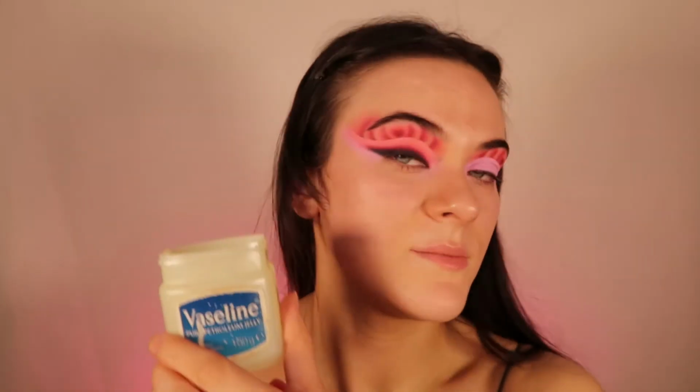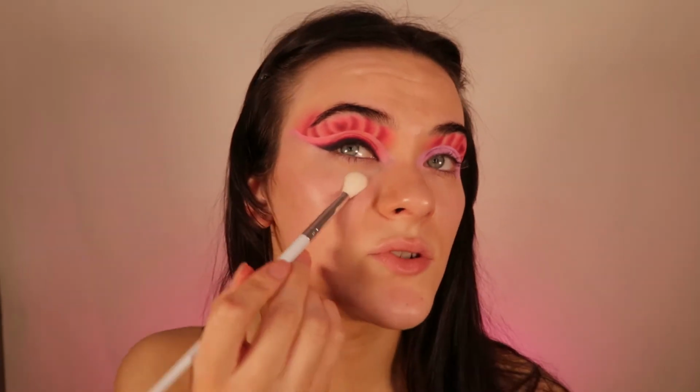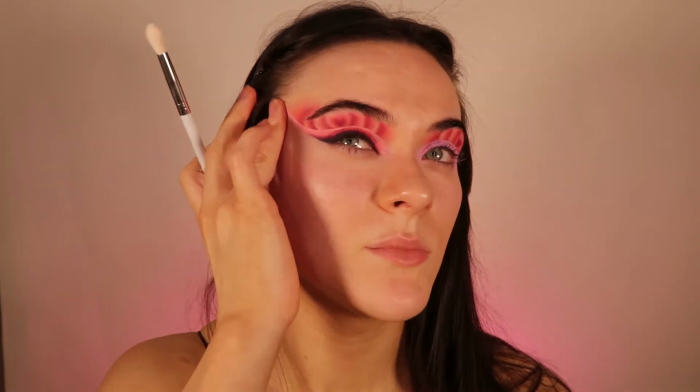Now we're just going back into my Vaseline to clean up this wing. I'm now just applying my base, P. Louise base in shade 2. And I'm applying this underneath my eyes and going to make sure that wing's nice and clean. I'm also going to kind of blend in with this pink up here so it isn't as harsh.